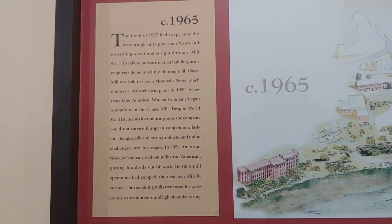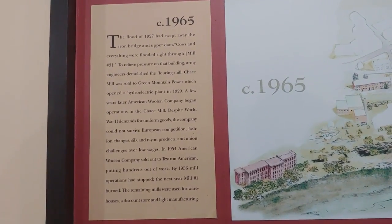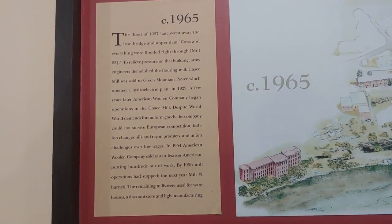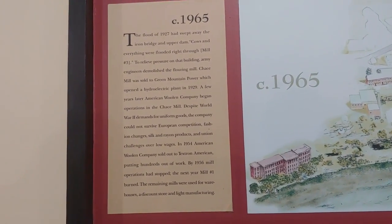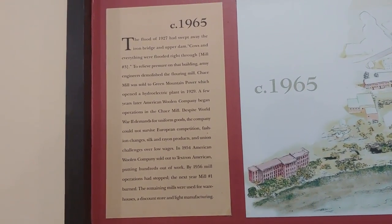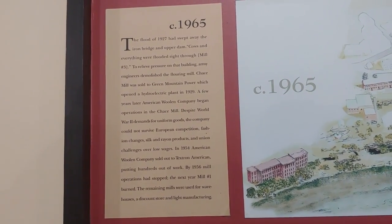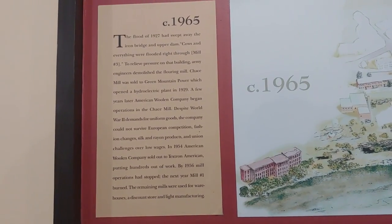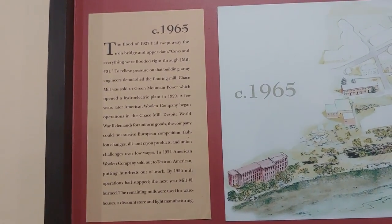Chase Mill was sold to Green Mountain Power, which opened a hydroelectric plant in 1929. A few years later, American Woolen Company began operations in the Chase Mill. Despite World War II demands for uniform goods, the company could not survive European competition, fashion changes, silk and rayon products, and union challenges over low wages. In 1954, American Woolen Company sold out to Textron American, putting hundreds out of work. By 1956, mill operations had stopped. The next year, Mill Number 1 burned. The remaining mills were used for warehouses, a discount store, and light manufacturing.